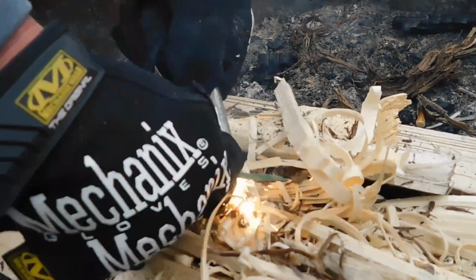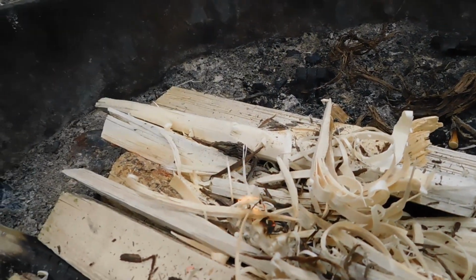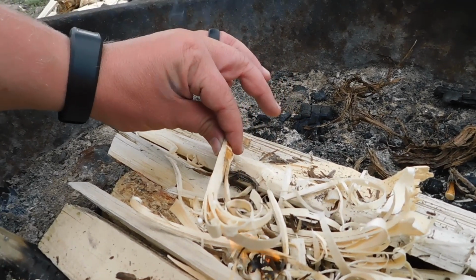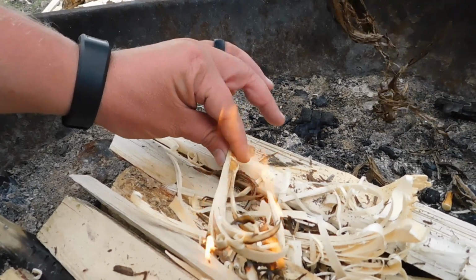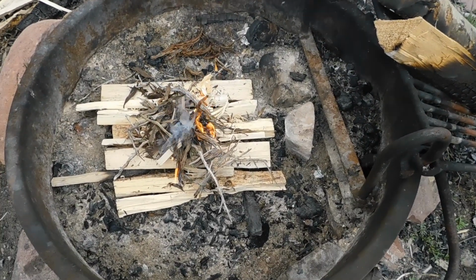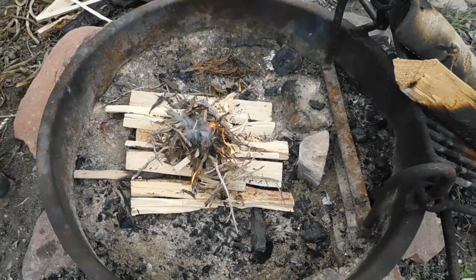There you go, there's a flame, you're good. So now try to get, grab that papery, yeah. Holy moly, I smell smoke. Yeah. Uh-huh, we started a fire.